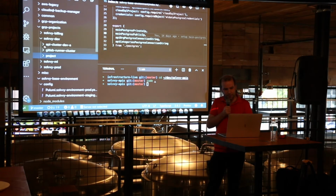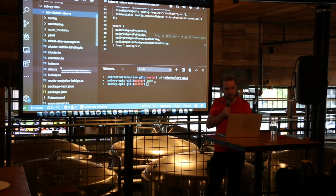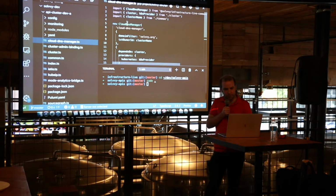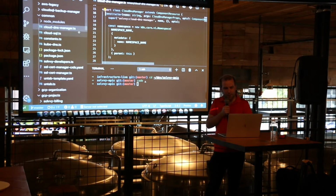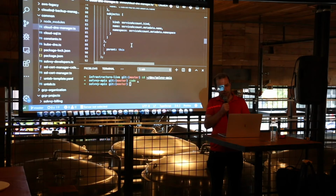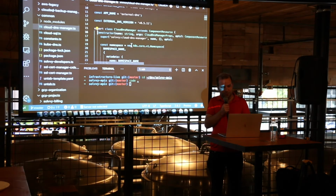Then another high-level project we have is API cluster dev, which sets up a Kubernetes cluster and installs a bunch of common services into it. One such service is, for example, Cloud DNS Manager, which here is just a small reusable library or module which deploys Kube external DNS, which is a Kubernetes extension, into the cluster. And it looks very YAML-ish, but it's actually TypeScript, right?